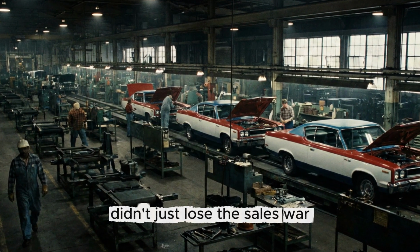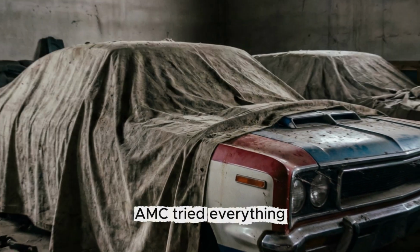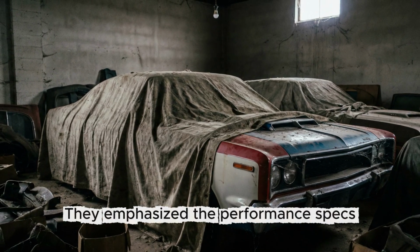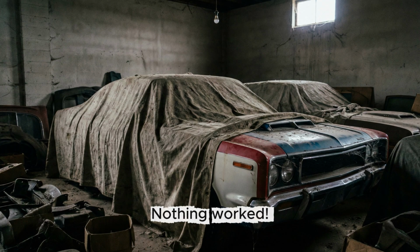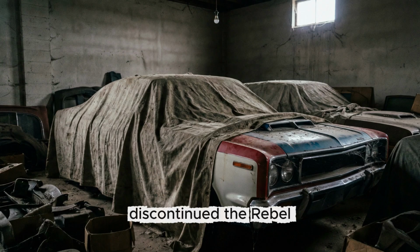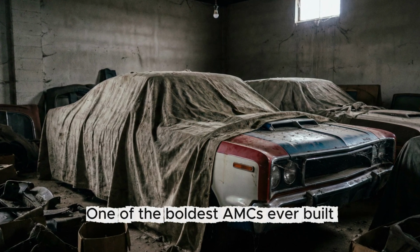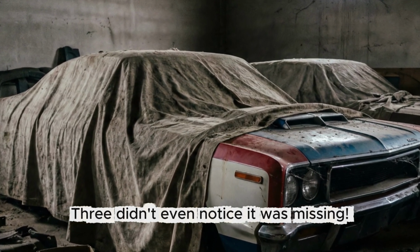The Rebel Machine didn't just lose the sales war. It got absolutely obliterated. AMC tried everything. They offered the car in different colors. They emphasized the performance specs. They dropped the price even lower. Nothing worked. By the end of 1970, AMC quietly discontinued the Rebel Machine and pretended it never happened. One of the boldest AMCs ever built, gone after 1 year. The big three didn't even notice it was missing.